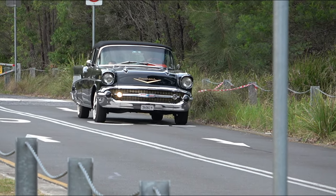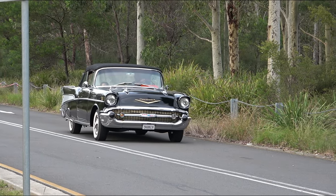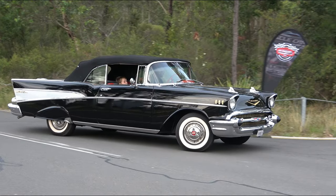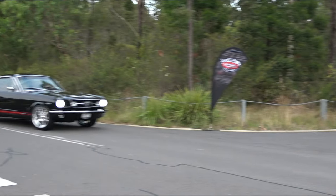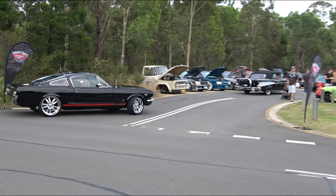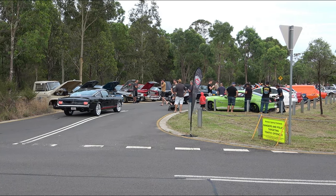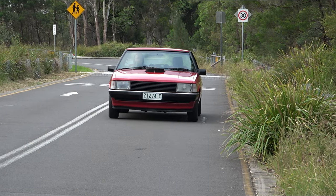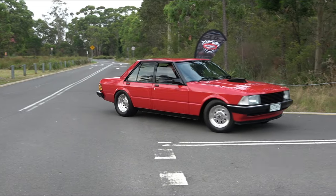Spotto a 57 Chevy. A not blown 57 two-door. Nice. She sounds like a star. Yes, sir. Check out the Mustang, eh? Beautiful. Sick. Here comes one tough sounding XD, ladies and gents. Listen to that, eh? Nice.